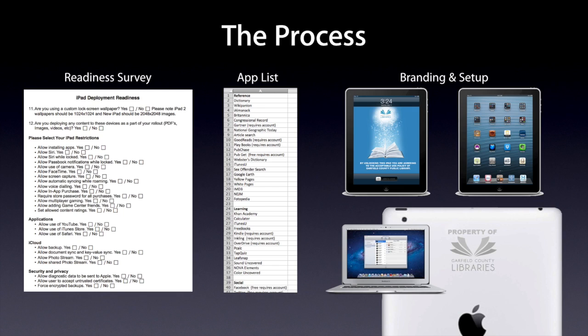For example, the readiness survey asks if you want patrons to print using the iPads. If you answer yes, then we dig deeper into what is required for this to happen. We talk about whether your printers are AirPrint compatible and what's going to be required to get them there if they're not. Some questions are simply yes or no questions. Like, would you like patrons to be able to install applications or use Siri? But the end result is a blueprint of how we're going to configure everything and automate it for you.